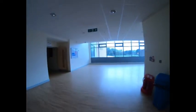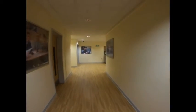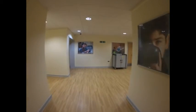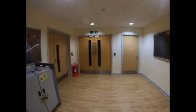And then we head into the music department. Music department has a large number of practice rooms. Sorry, it's getting very dark here. As well as that, it has teaching rooms, it has a recital suite, and it has its own recording studio. So I'll show you a couple of those.